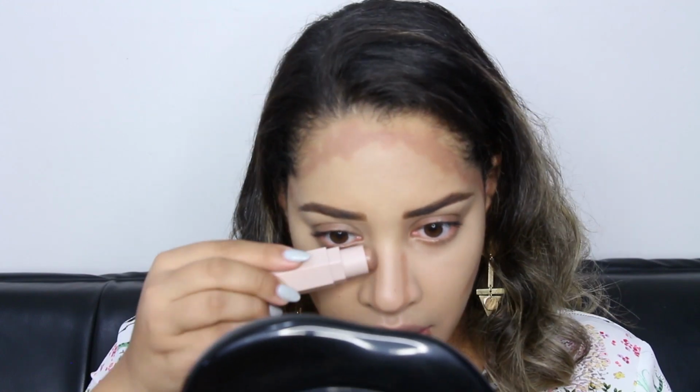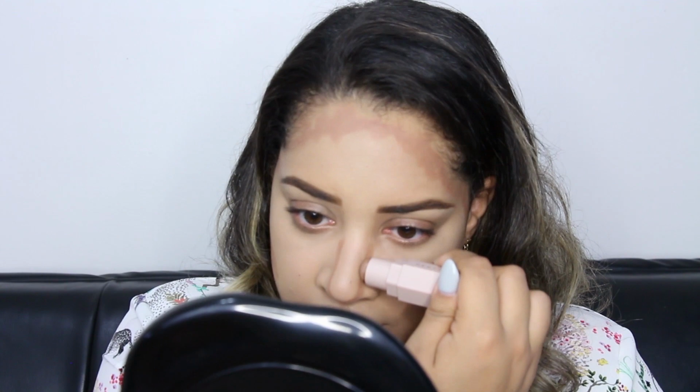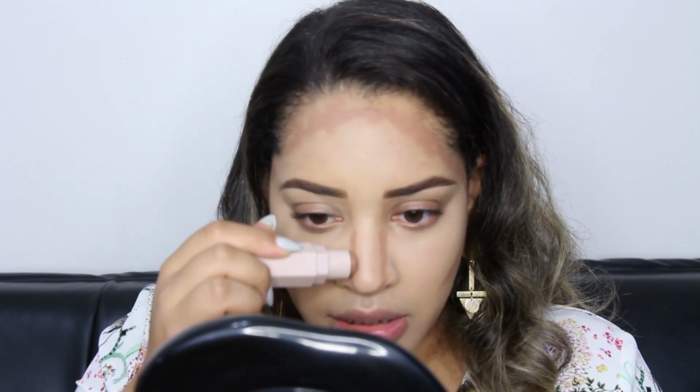I typically, I don't know, I guess I have been contouring my nose, but it's more for color because I don't want the center of my face to be so blank. And I like the same brush. This is a major key, guys. I haven't even tried the sponge yet. I've been all about this brush. It's just good for everything.